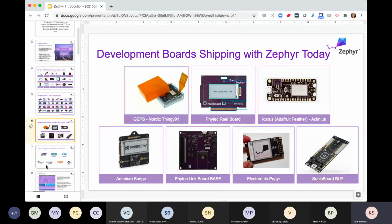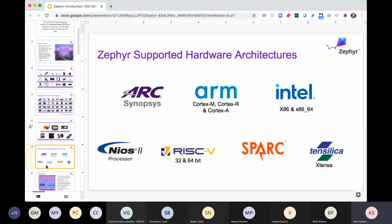Now, when we started the Zephyr project, there were 3 hardware architectures: the ARM M cores and the Intel x86. Over the last 5 years, a whole bunch of other architecture families have been added: NIOS, RISC-V, SPARC, and Tensilica, and we have 32 and 64-bit implementations for some of these architectures available.